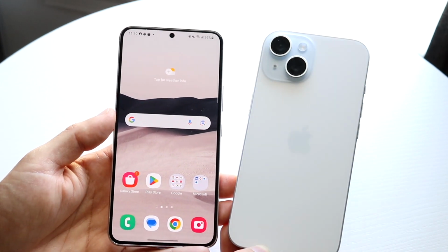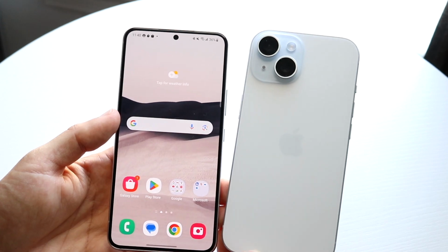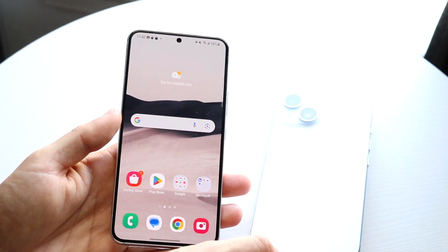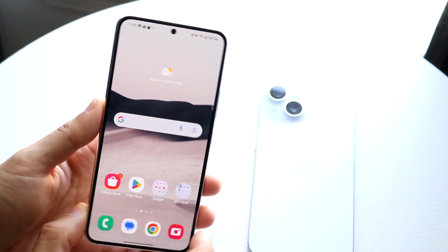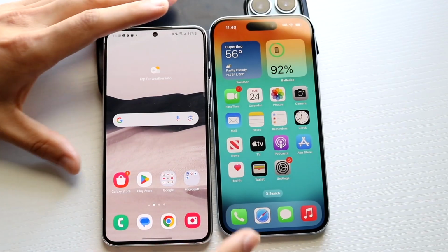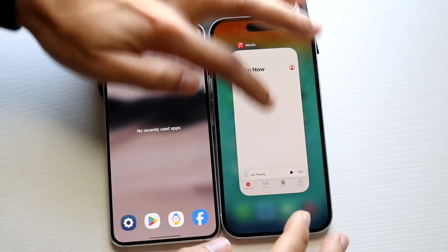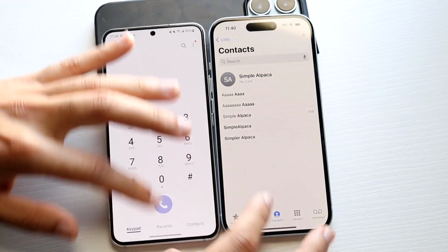Now let's go into a speed comparison between both these phones. The iPhone 15 has that Apple A16 Bionic chip inside of it with 6 GB of RAM, where the Galaxy S22 has that Snapdragon 8 Gen 1 chipset inside with 8 GB of RAM. So let's go and see which one's a faster phone between both. Okay, there we go. All the apps are cleared out in the background, so let's get into it. Phone calls, 3, 2, 1. Okay, kind of the same thing.